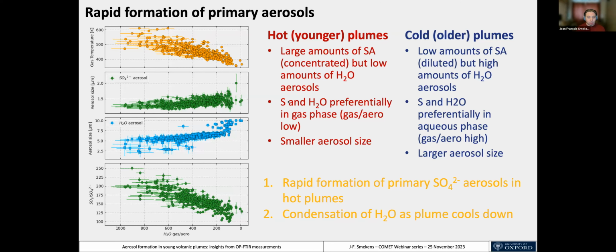And so on this plot here, the x-axis is the gas to aerosol ratio for H2O, which is taken as a measure of plume condensation, with larger values on the left representing mostly gas plumes, and then as we move to lower values on the right, then the plume is condensing. And so as we can see from the top to the bottom, the gas temperature is decreasing. That's as expected, but then the aerosols are essentially growing, both the sulfate and the water aerosols.